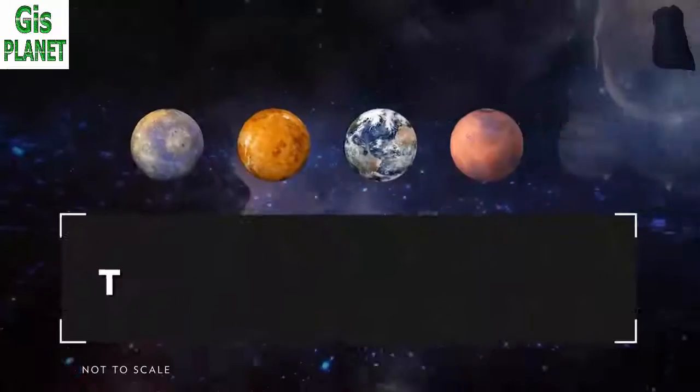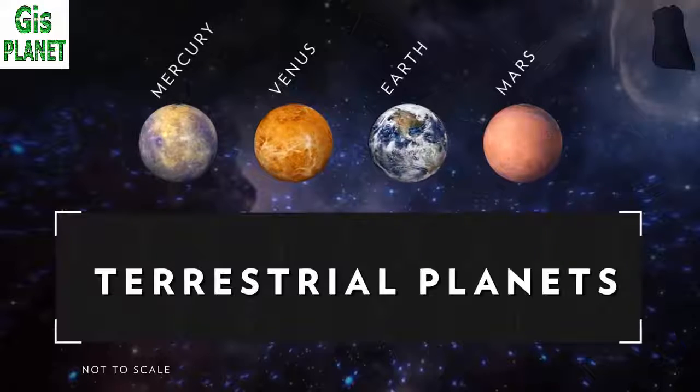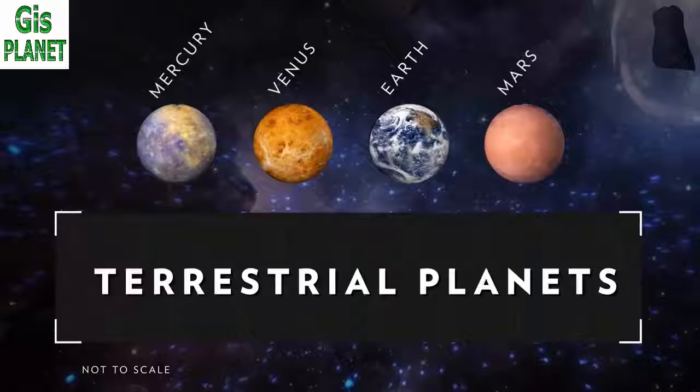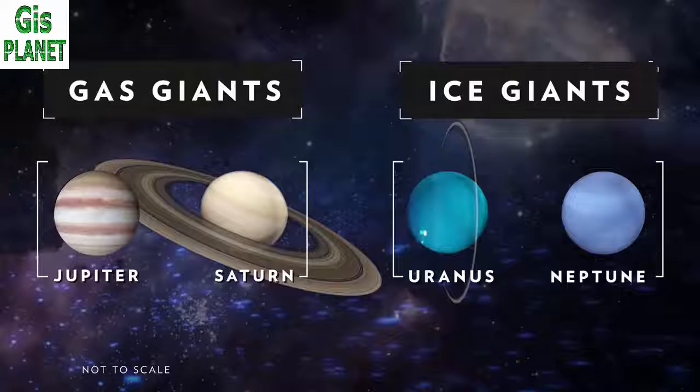The 4 smaller inner planets, Mercury, Venus, Earth, and Mars, are terrestrial planets, being primarily composed of rock and metal. The 4 outer planets are giant planets, being substantially more massive than the terrestrial. The 2 largest, Jupiter and Saturn, are gas giants, and the 2 outermost planets, Uranus and Neptune, are ice giants.